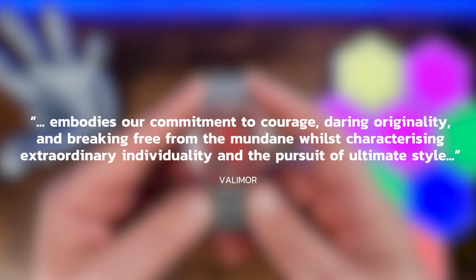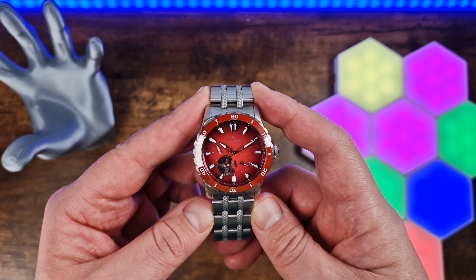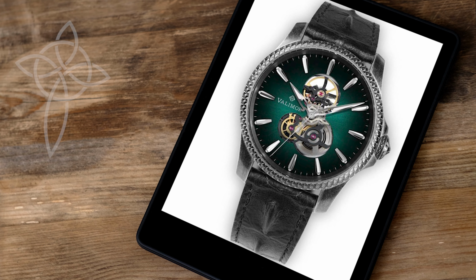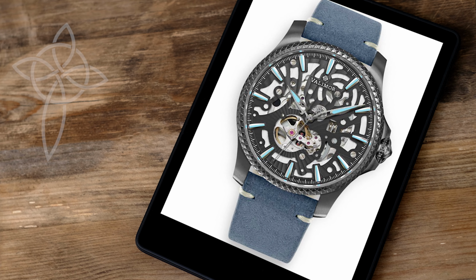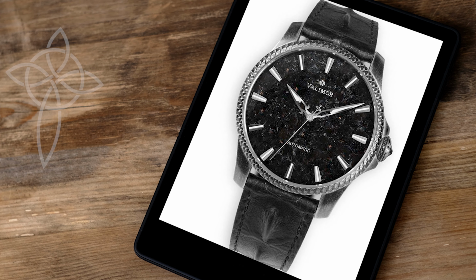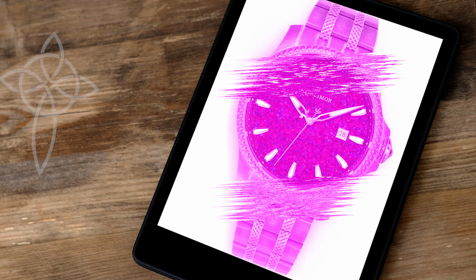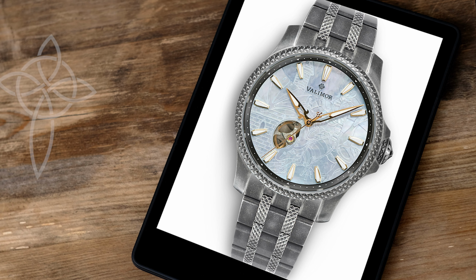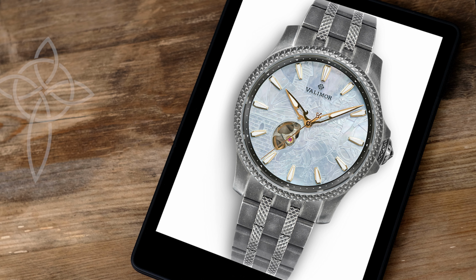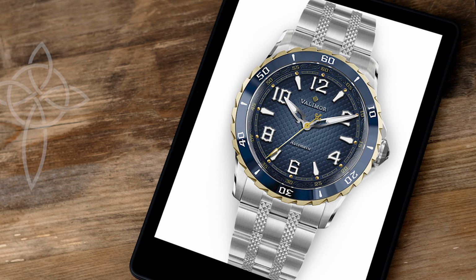ultimate style. And Valimor have had several ranges now sold out and discontinued, including the Mercados, the Valnut, the Caliburnus 1, Caliburnus 2, Caliburnus 3, while still selling, at this moment in time, the Kilgara, a beautiful watch that I actually had grown accustomed to in the past.